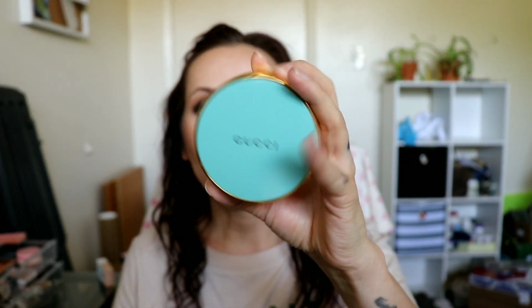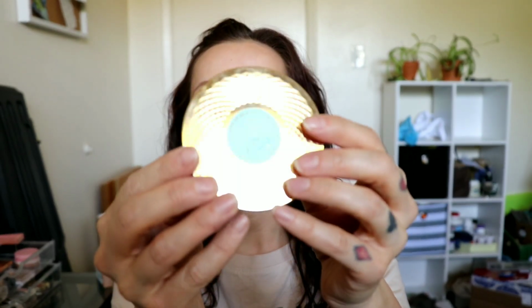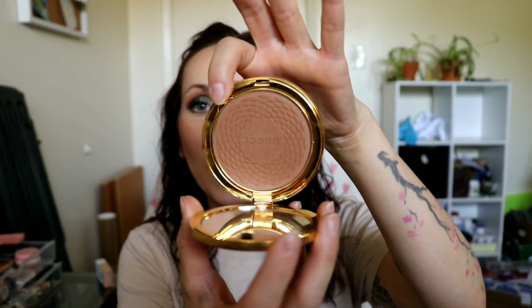So first thing is the Gucci bronzing powder. Look at this packaging. Oh my gosh, what a stunner. It's so beautiful. I literally have this on display on a shelf right here. I bought this because I thought I would absolutely love it, and I don't. The color is not right for me. I just don't like the way that it looks.